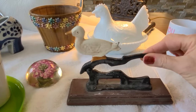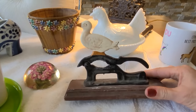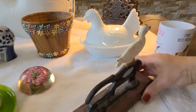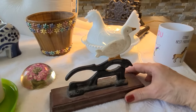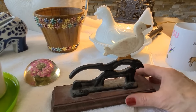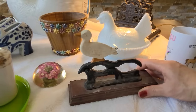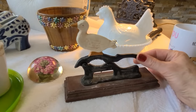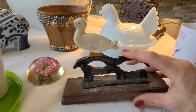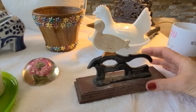This is a duck nutcracker, very vintage. I always remember at Christmas time, my grandparents would have a huge bowl of nuts on the table. And my grandfather would sit cracking nuts and sharing them around. It's one of my fond memories of the holidays. So I absolutely had to get this guy. I don't know if he's original or a reproduction, but he's still amazing. $5. And I shall ask $28 on him.